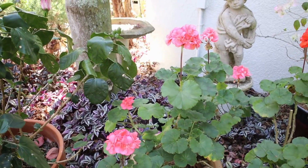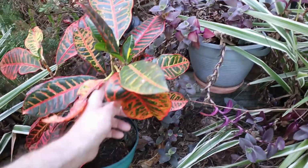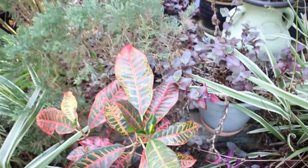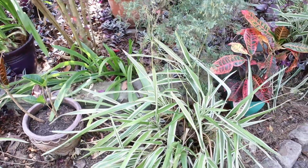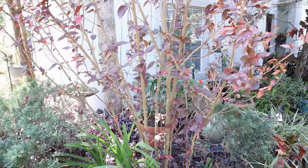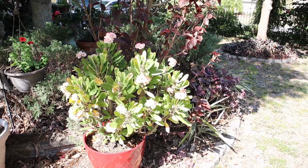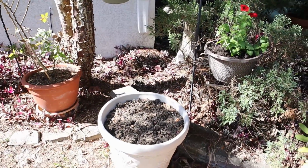Just nuts about it. Now here's another croton. You see little overwinter damage. Not bad. Take them old leaves off, anything broken, diseased. We don't have disease. I spray the copper spray, the bug spray. These are flax lily and a copper plant. Most people don't let them get this big. I like them to get big because they're so full of color. Now this is a desert rose and it's quadrupled since last year.